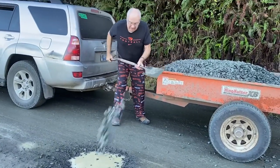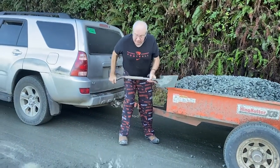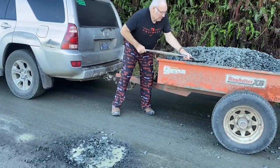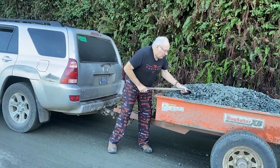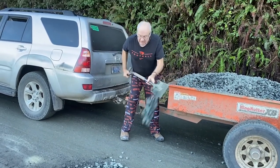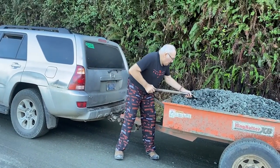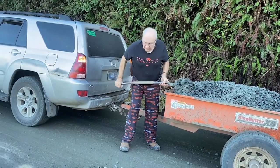How long have you been filling in these potholes? Well, pretty much 3 weeks pretty straight. 2 or 3 trips a day. Okay, 2 or 3 trips a day for 3 weeks. How many years have you been filling in these holes? Well, I've been doing it all my life.